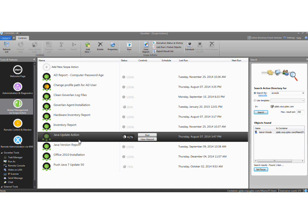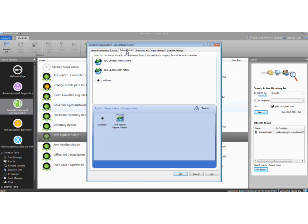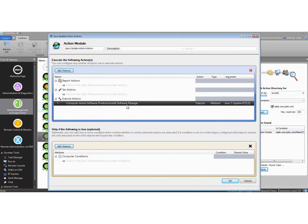Let's say you have Java, which basically updates every day now, and you need to go ahead and update Java on all your machines. So you can come to a scope action and decide, based on the actions that you select, what you want to do. In this case, it will uninstall Java, and then it will install the latest. This is something you would have to curate yourself to grab your packages, put them on a share, tell Goverlan where they are, where you want them to install it, and it'll go ahead and push that information out.